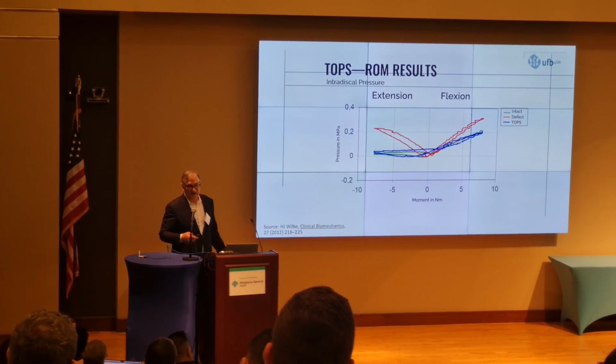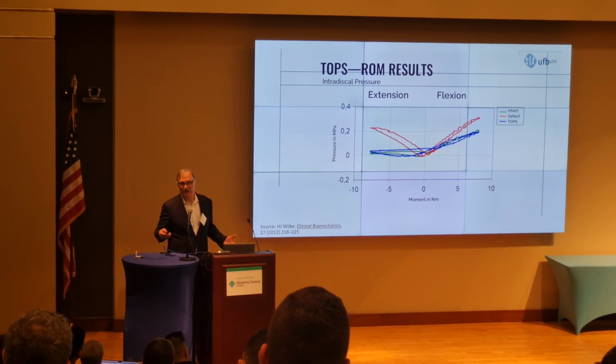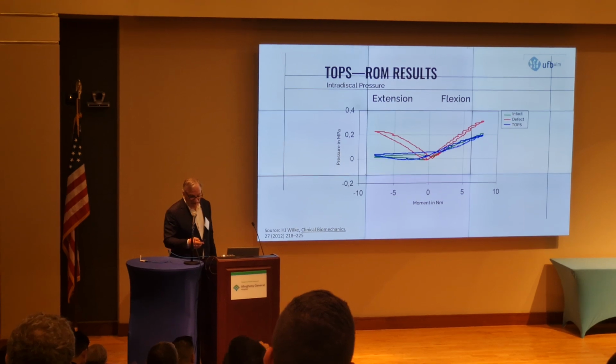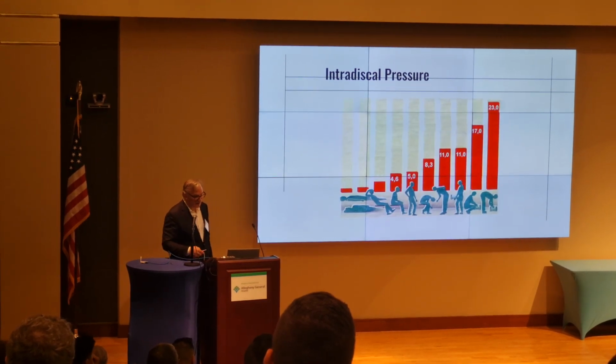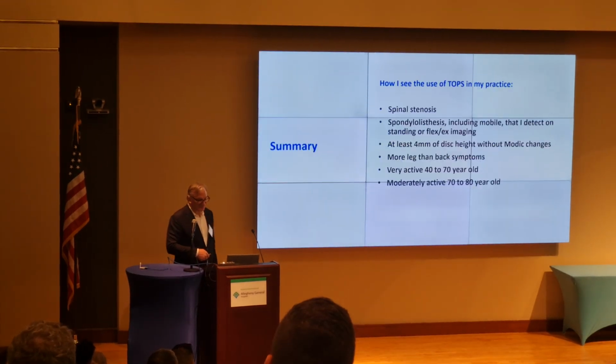I don't think it's magic. I think it's just what Lisa showed. I think it's just you've now created controlled movement, normal stability, and it's no surprise at all that once you do that, you're going to get lower intradiscal and more normal pressures.